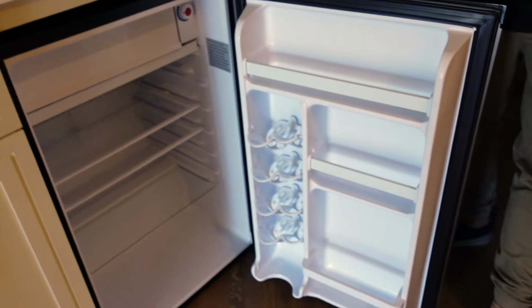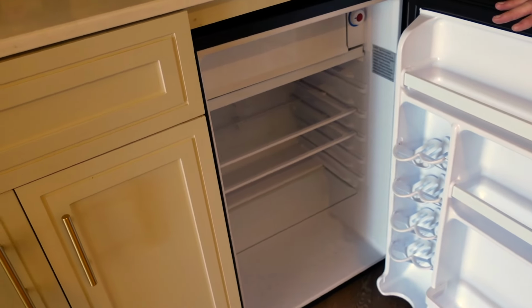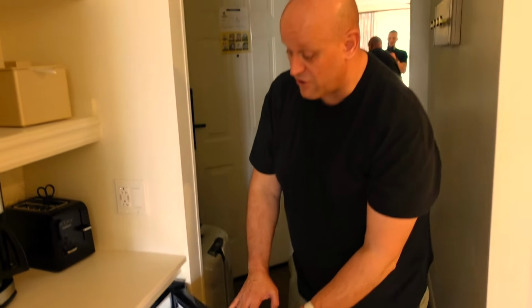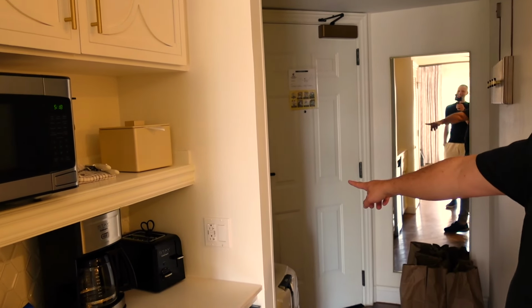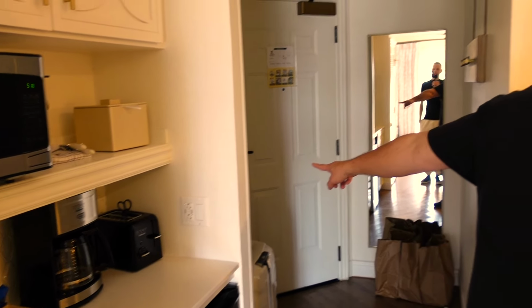In here we've got a full-size fridge, which is really useful because we've got quite a lot of water and stuff to store, so that's very, very good. Tonic water to store. Also, have you seen how much still water I've ordered as well?